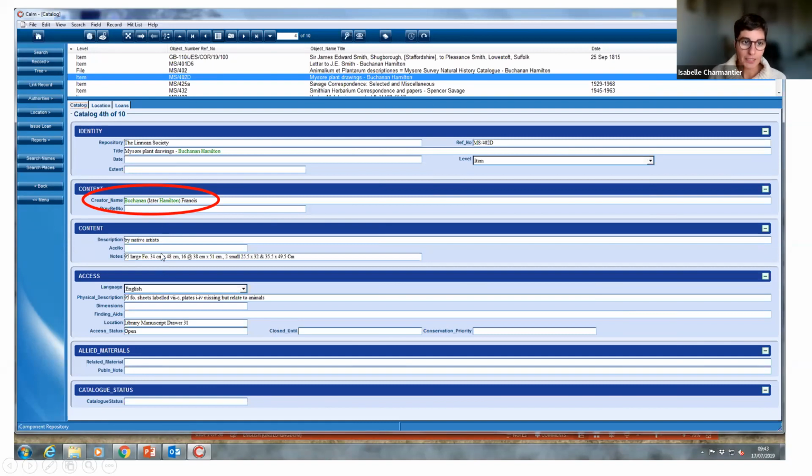And then Francis Buchanan Hamilton can come into the description where it says that he was the one who collated that collection together. But certainly I would like as much as possible to see that creator name, especially for our artwork, attributed to the real creators of these wonderful pieces, which are often indigenous and local artists.